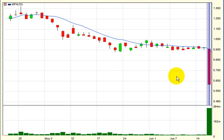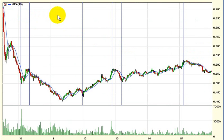So referencing the daily chart, just excuse these horizontal lines for a moment. All this is meant to show you is the fact that the price did decline. You can see that with the big red candle and the large volume, which was ideal for day traders.